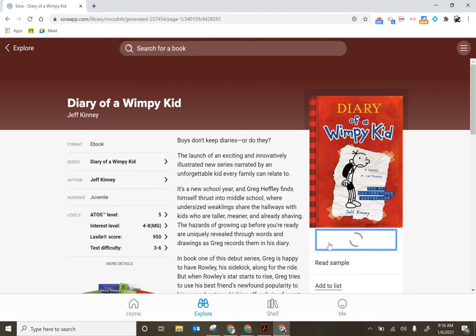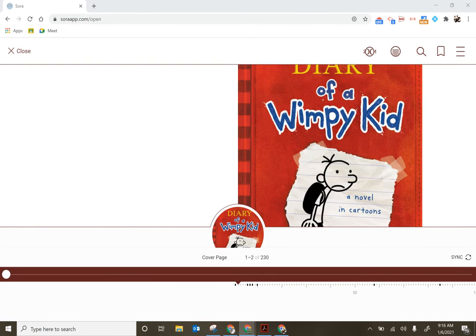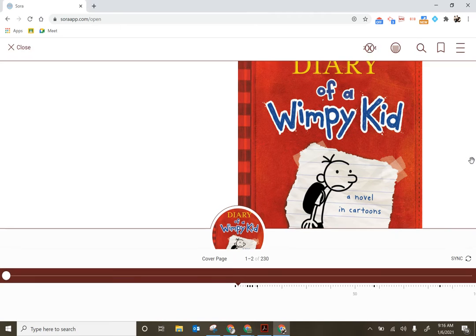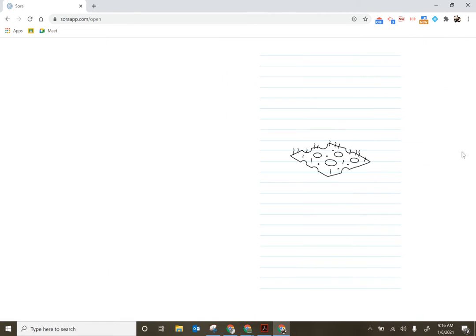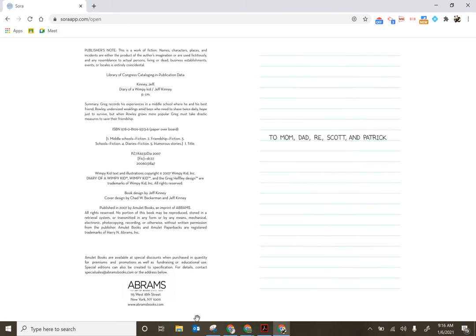Students would simply click borrow when they find a book they want. Give it a moment for that book to load. Once the book loads, they will be able to read the book, flipping the pages just like a regular book.